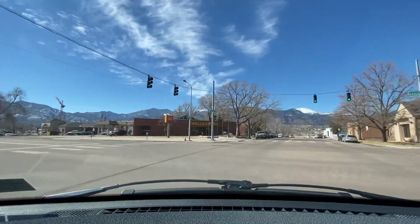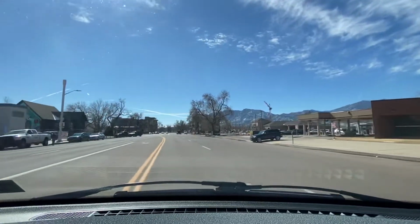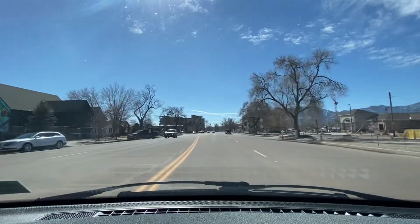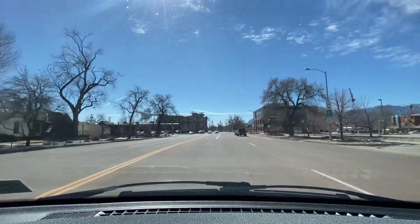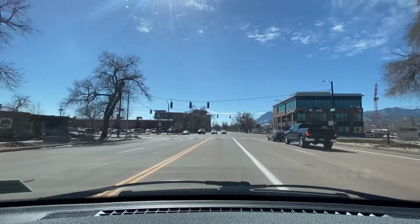Passing another Wells Fargo. We got a nice Monopoly painting on our left. It looked cool: buy, sell, rent, and invest. That was a cool little mural on the side of what I'm assuming is probably a real estate agency. Aventa Credit Union on my right-hand side.